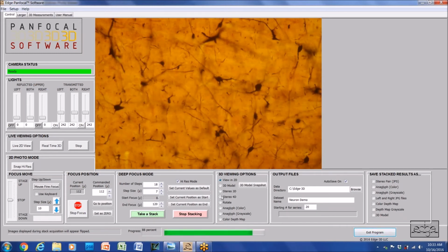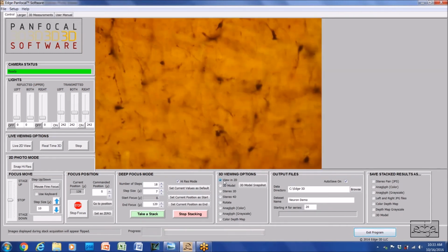Now once it's collected all the images, these 20 megapixel images, it will begin to reconstruct them into a fully focused 2D compression of these images. So right now it's working on it. It'll come up with a view in 2D, which is a reconstruction, a compression of all the 3D images put together. Well, we can see that in many different ways by clicking here.